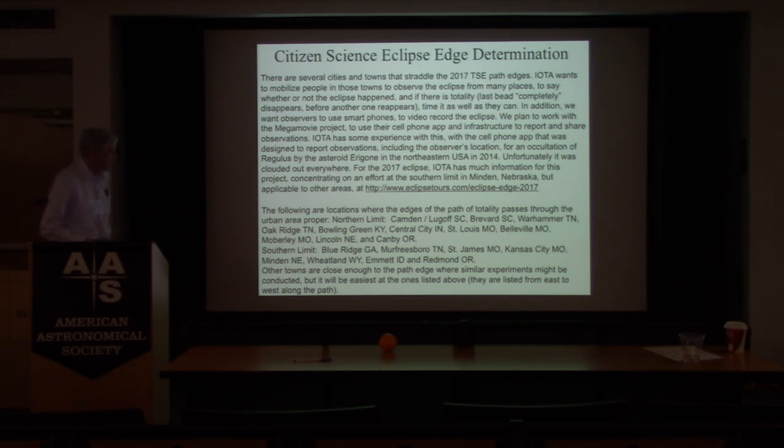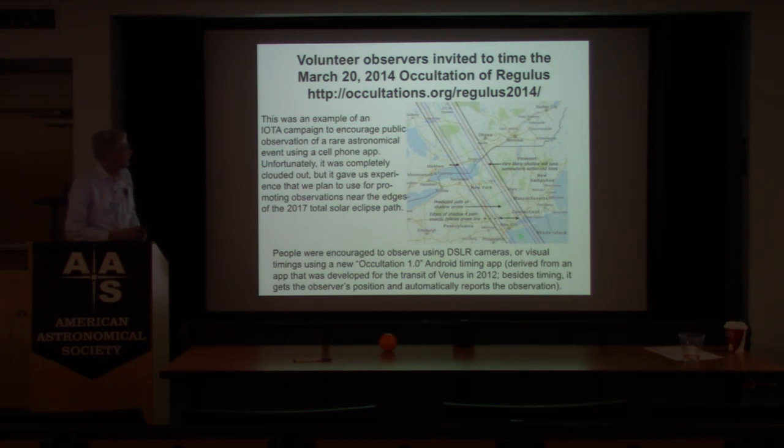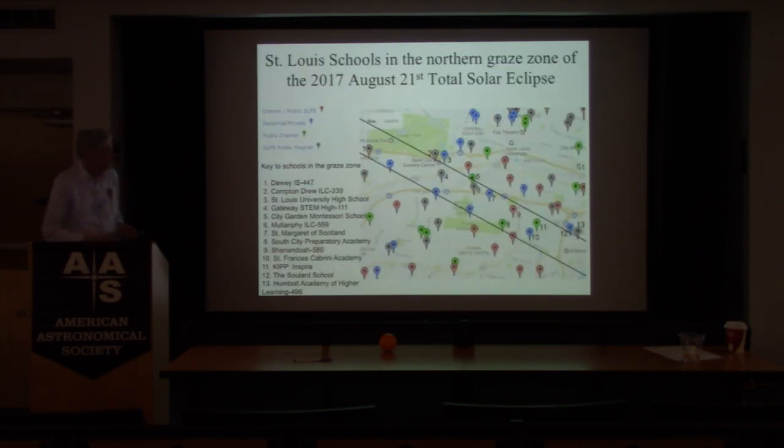There are other cities that are close to the path where similar experiments could be done, but the city proper is not crossed by the path, but it's within a mile or two, and people could easily get there. In 2014, at the occultation of Regulus, we tried to do this sort of thing with a cell phone app and DSLR cameras. It was completely cloudy, but at least we got a taste of doing a large-scale infrastructure project like this. This shows the gray zone, which we define as being 300 meters outside to 700 meters inside. That's the 1 kilometer of interest where the change is the fastest for determining the path edge. And we just want to see what differences there are, see how sharp we can really say the eclipse is.